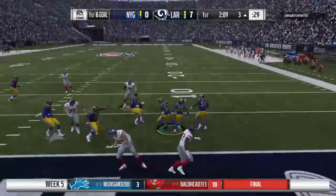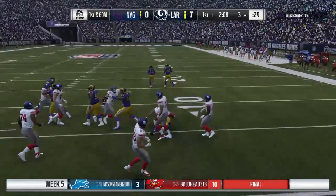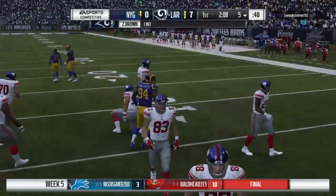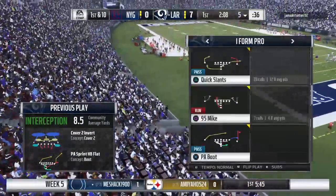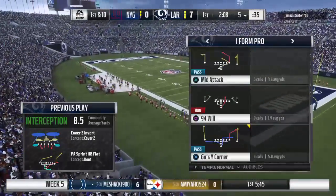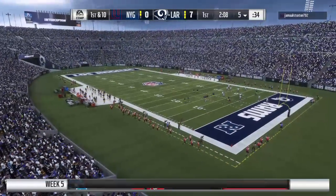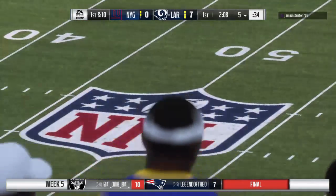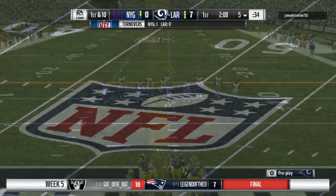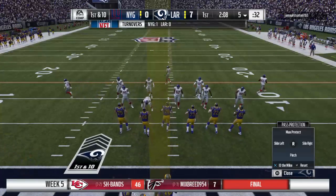Now that'll be tipped and intercepted. Picked off by the linebacker, Zach Brown. And a big turnover there as his guys will get the football back. Well, there definitely was some juice on that pass. And while tight ends don't always have the same reputation for hands as wide receivers do, in this case, that ball was expected to be caught.